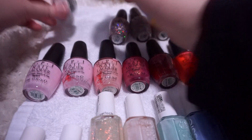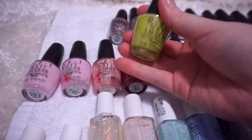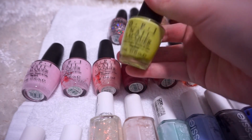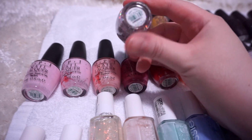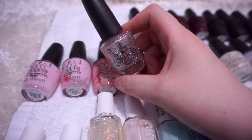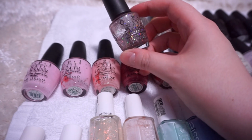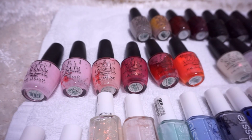These two up here were part of the OPI Nicki Minaj collection, so I'm gonna keep them. This one I'm pretty sure was part of that collection too. Yep, I'm gonna keep this one. Teenage Dream, which kind of makes me think it was part of the Katy Perry collection they had. Anyway, looks like I really like this one. It does need a little bit of nail polish thinner, so I'm gonna put this in the keep pile.